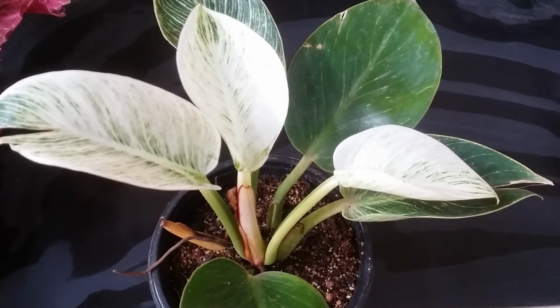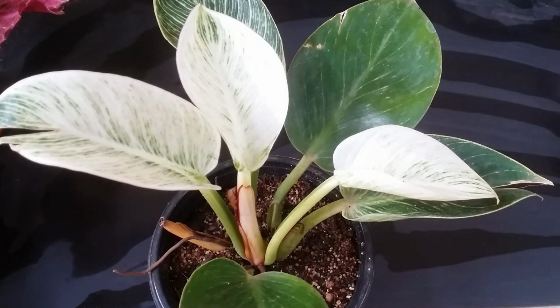So the best option for you is either to get a humidifier, or if you're not able to buy a humidifier, then move your Philodendron Birkin indoors, because usually our homes have a little bit of humidity, and that would work out really well. But in most cases, if the air is dry, then the Philodendron Birkin is going to end up with brown spots. Now guys, all these things completely depend upon your care.